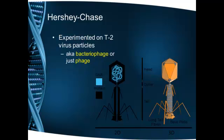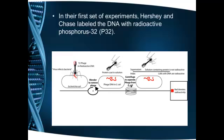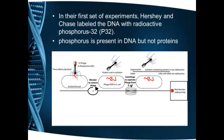As you see in the diagram on the left, it's composed of two different things, DNA and protein. So what Hershey and Chase decided to do is they took radioactive phosphorus, phosphorus-32, and they allowed the viruses to grow in that radioactive phosphorus. The reason for growing it in that is because phosphorus is present in DNA, but it's not found in proteins at all. So by growing these viruses in this radioactive phosphorus, the DNA would be labeled with this radiophosphorus tag.